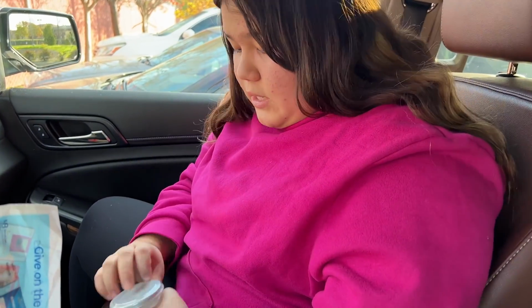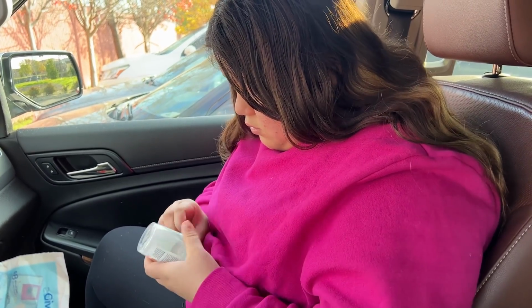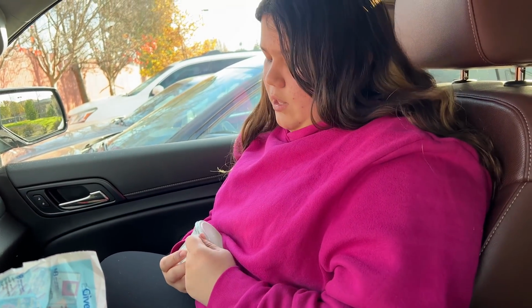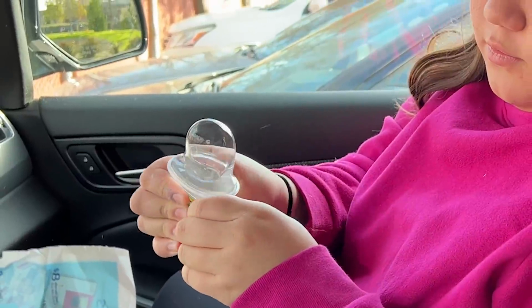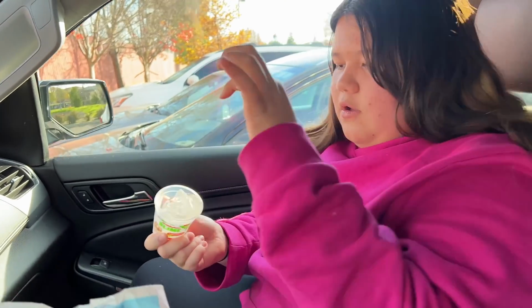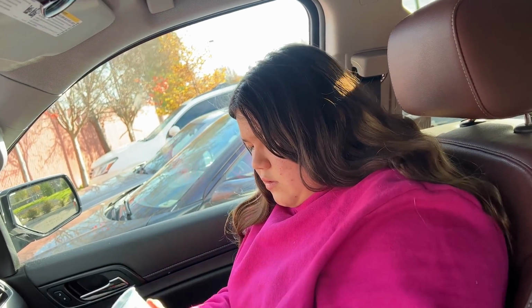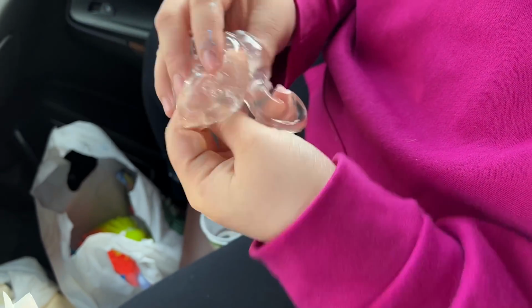Look at my clear slime, guys. I'm so excited to open it. Ooh, it's Nickelodeon. I didn't realize that. At Target, this would have been like $5 or $2 maybe. A bubble! Alright, let's take this out. Ooh, I thought it would be stickier, but it's not that sticky. Alright, this is a little sticky, guys.